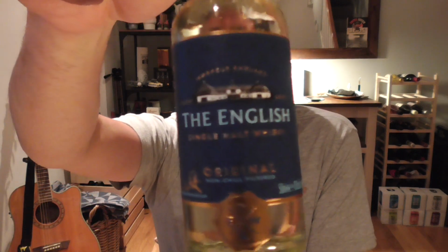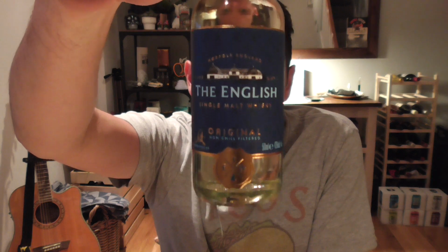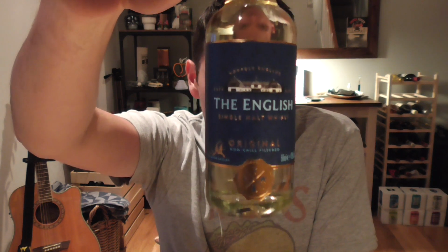And what we have today is a single malt whiskey. It's not from Scotland, it's not from Ireland, it is not from Japan. It is from England and it comes in the form of this: the English original single malt whiskey from the St George's Distillery in Norfolk.